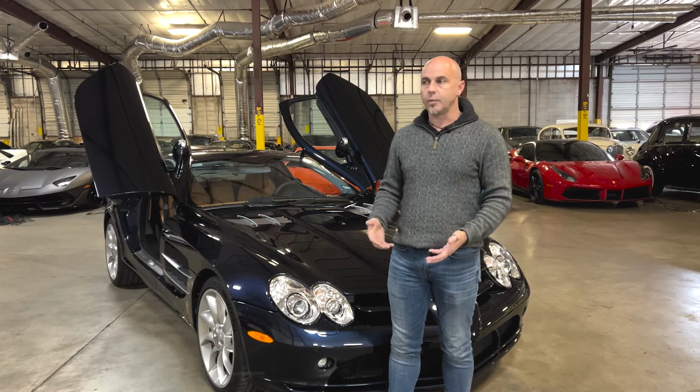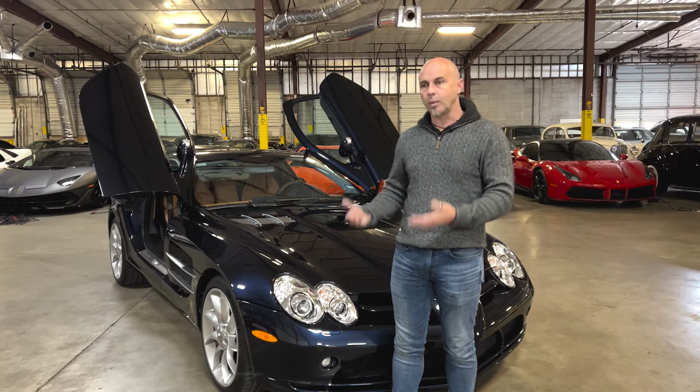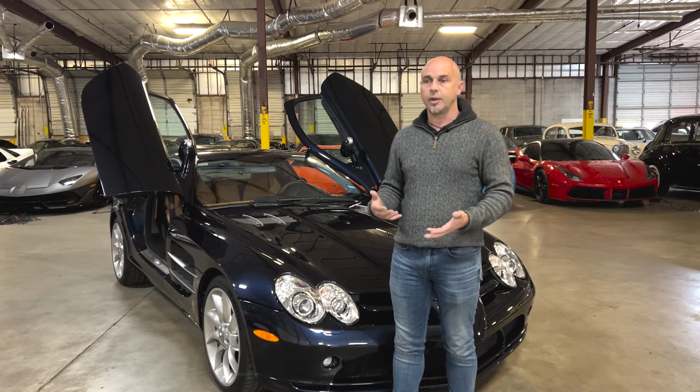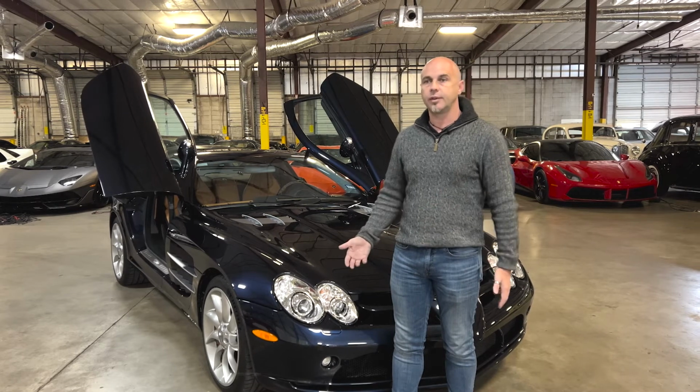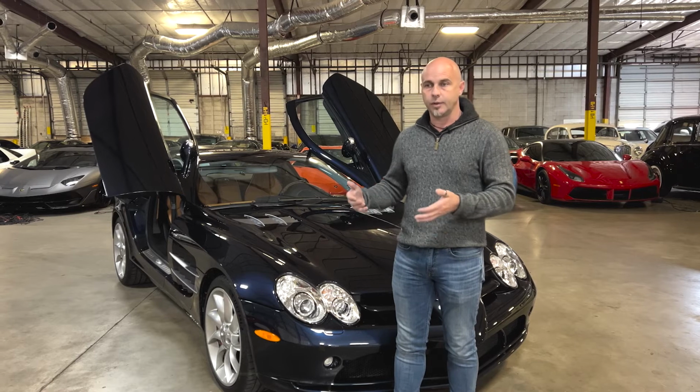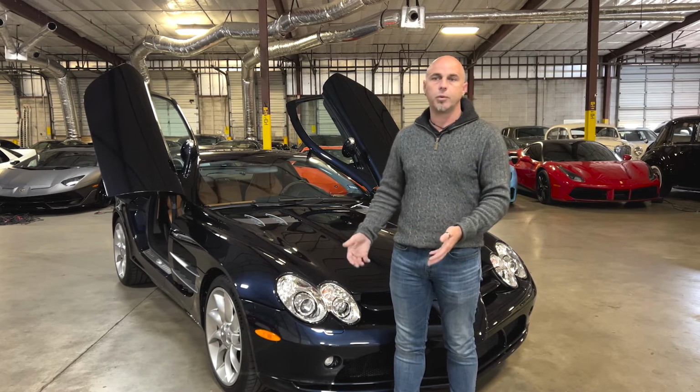It was a contemporary. It cost roughly the same. The performance was roughly the same. We're talking Nürburgring times that were very similar. We're talking 0 to 60 times very similar, but the design philosophies were very different, and it ended up with this car just being the one that people forgot about.